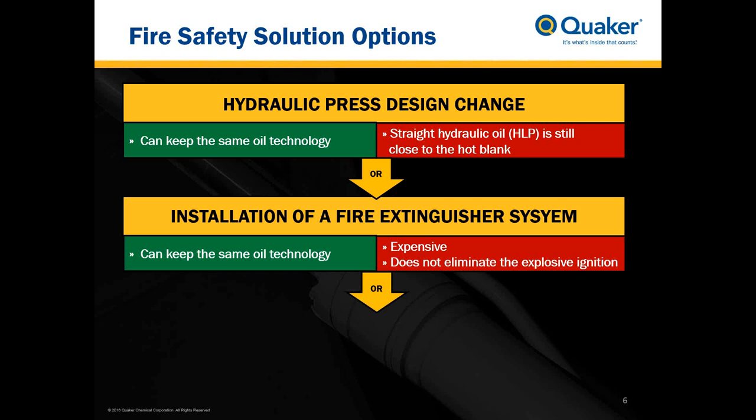The second alternative that was investigated was the installation of a fire extinguisher system. The advantage is that you don't have to do anything about your hydraulic system, but it's quite expensive to install. One of the biggest problems with mineral oil is that when it gets in contact with a hot surface, it can give an explosive ignition, resulting in a fireball going to the roof, leaving burning oil droplets. And once that has happened, the extinguisher switches on, and in the end, it doesn't bring what you want to have.